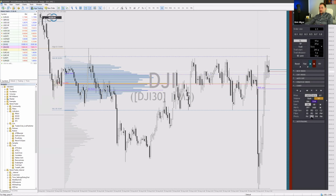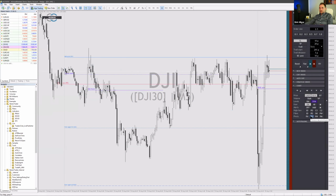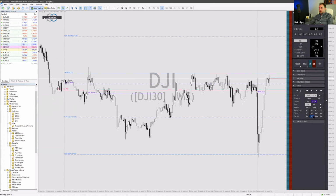For example, pivots. Previous day pivots. You can see it here. As soon as you click on a line like that, the pivot points already appear here in the chart, and you also can hide them when you don't need them. Weekly pivot points, we don't see it here because the time frame is simply too small, maybe, but it will appear in higher time frames.